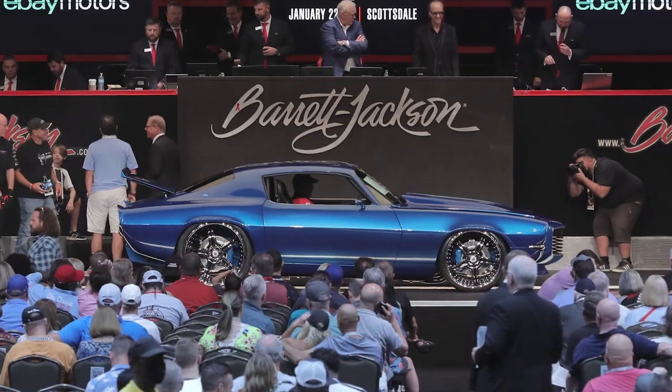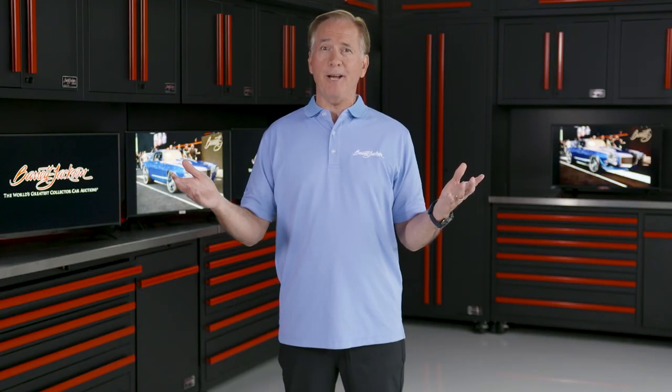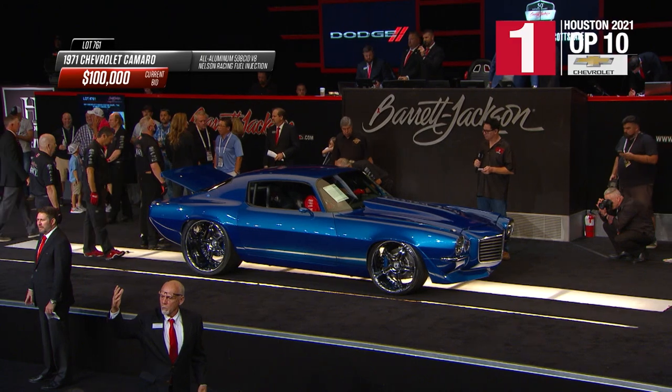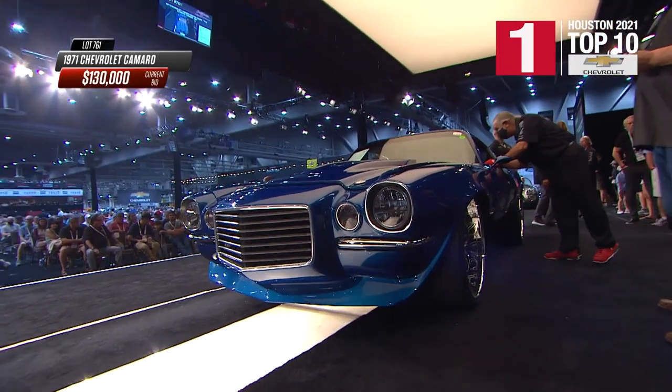That's because it has a 598 cubic inch engine under the hood, pumping out 800 horsepower with a nitrous oxide system. And just for fun, they had a video showing the car going 200 miles an hour. So what did it sell for when it crossed the block? Let's take a ride and find out. And up there right now, a 1971 Camaro Custom. Let's call it the Ultimate Camaro.